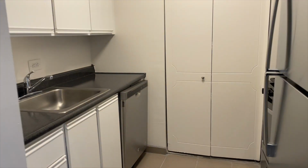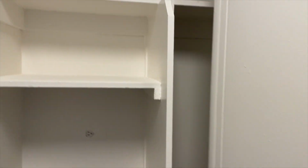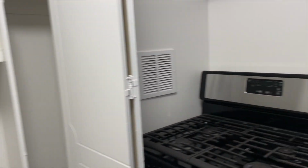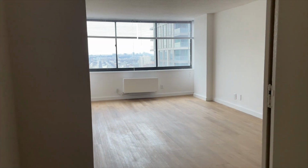There's a closet here. This is the entryway, and that's the kitchen. Dishwasher, and there is a pantry here, which is nice. And then on this side are 2 more closets and then 1 other closet. So lots of closet space. And we have the bathroom, which also feels more updated than the previous one. I'm feeling good about this one.